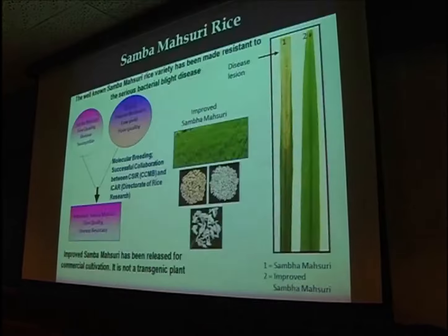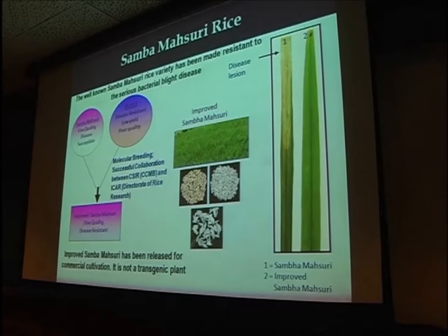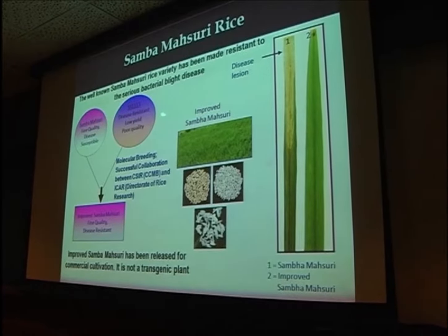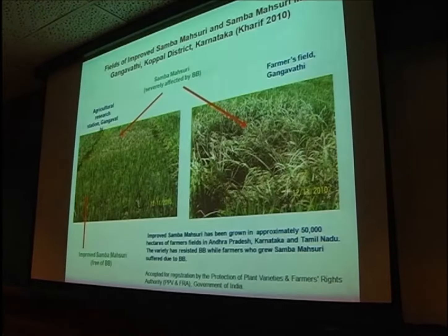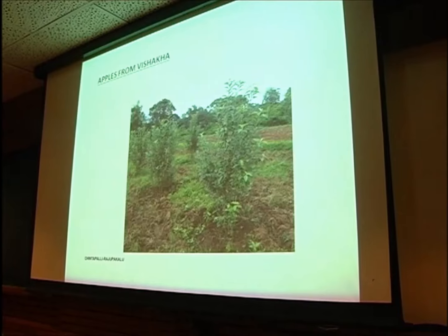aerospace area. Flying up here. This is some of the rice that he was mentioning to you. That's how the bacterial infection would have come. So it's now being heavily utilized for that.